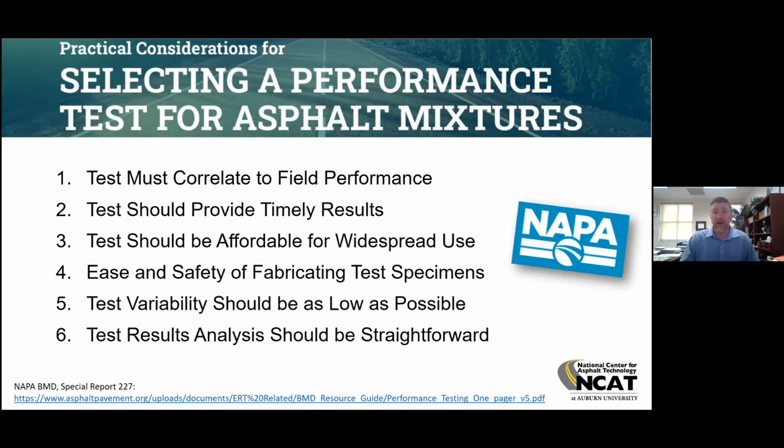Variability should be as low as possible, right? If our results are all over the place from one lab to another, then it's very difficult to use a balanced mix design for any sort of acceptance. It's very difficult for a contractor to pull that in if we have high variability between labs. So we want to certainly make sure that we've dialed things in that way. And then the results and the analysis should be straightforward. We want to make sure we can come up with some index or parameter that's easy to discuss and easy to communicate back and forth.